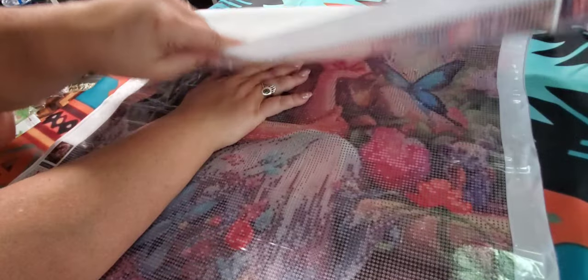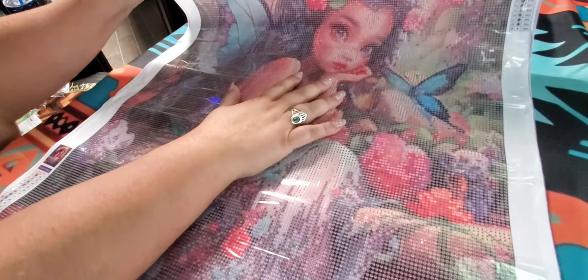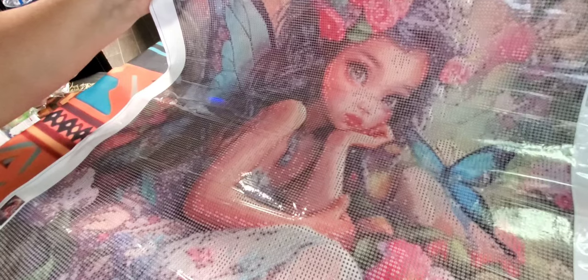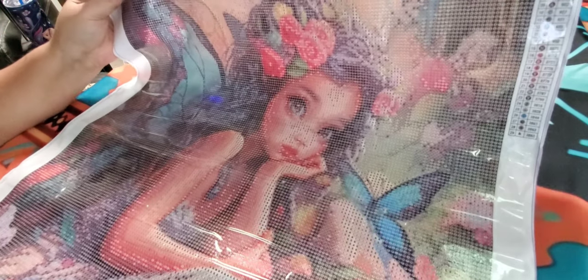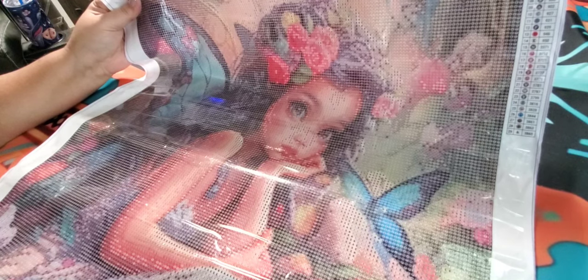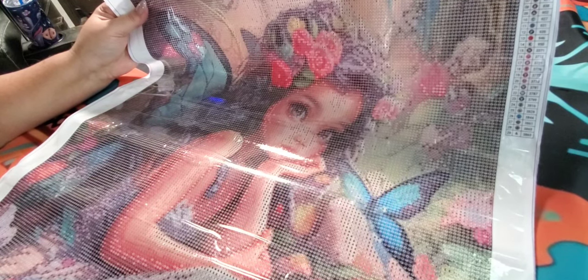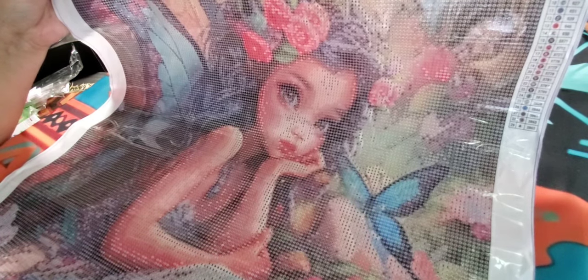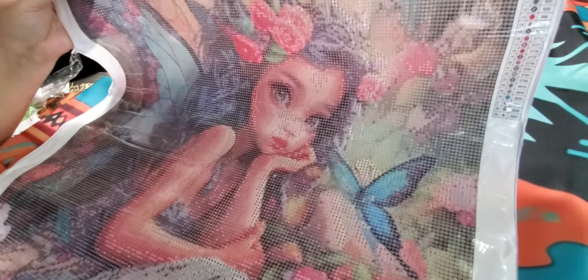I do have a bit of light coming through my skylight here, so I'm going to try to take off a bit of that glare. But there she is. Gorgeous butterfly fairy. And yeah, she's beautiful. So this was custom made. Temu has come out with custom diamond paintings. I showed a couple yesterday that I was flattening out under my bed that turned out really nice. So yeah, she's gorgeous.